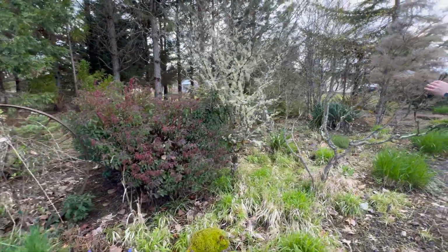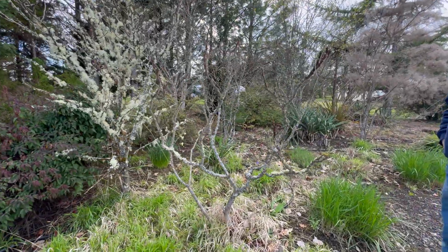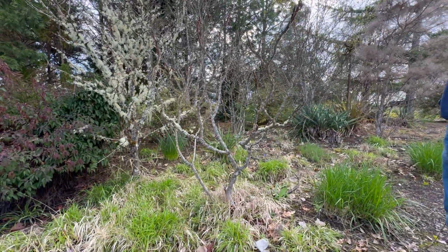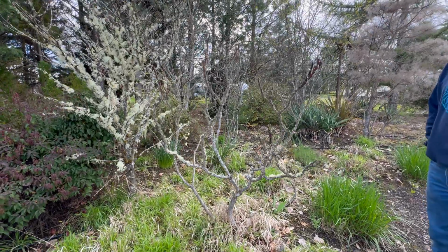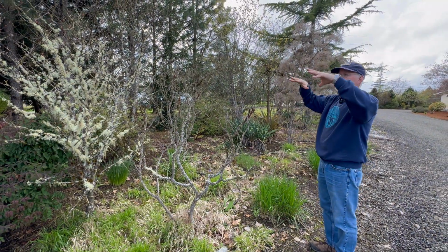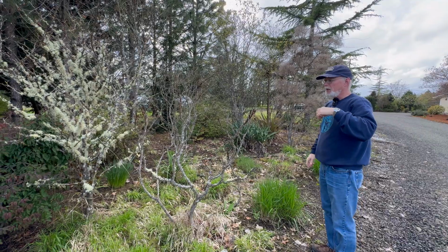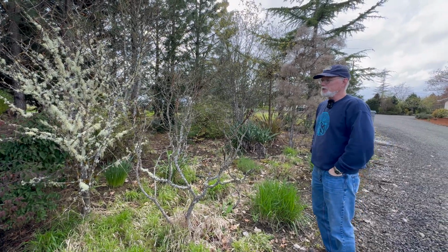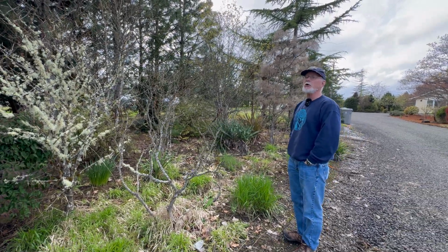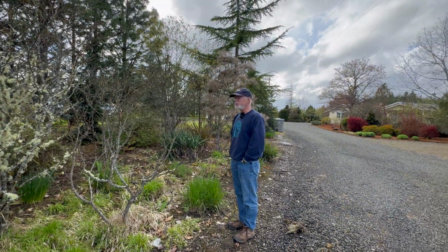This is a miniature sumac. Won't ever get much bigger than maybe 6 feet or so. Doesn't sucker as bad as the big ones. Sumacs have airy multi-part leaves, so they've got this trunk structure and this canopy of these very dissected leaves. Fall color on sumacs is stunning and very early in the fall color season, so they'll color and drop before a lot of the other fall color stuff even gets started.